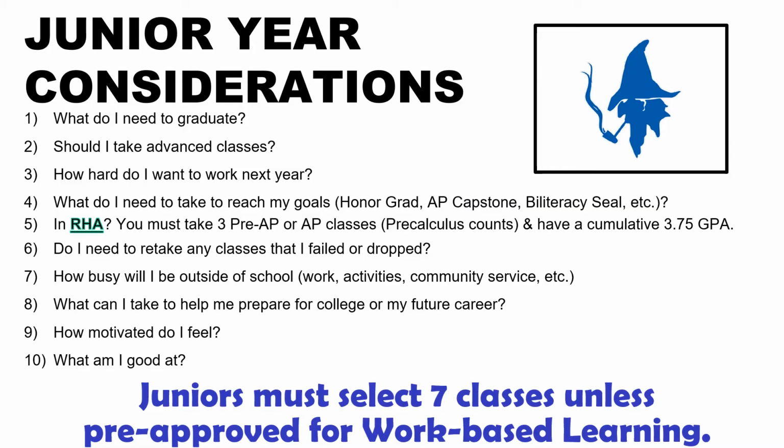So lots of things to consider junior year as you're choosing your classes. What do you need to graduate? Should you take any advanced classes? How hard are you willing to work next year? What do you need to do to complete goals, for example, honor grad or earning the AP Capstone Diploma? If you're an RHA, you have to make sure that you take at least 3 pre-AP or AP classes. Pre-calculus does count as one of those.